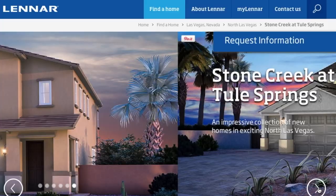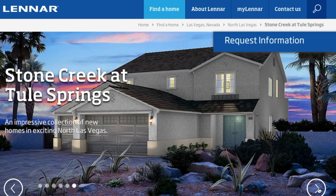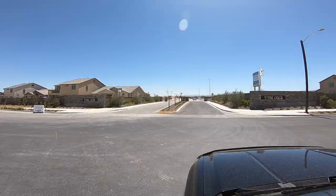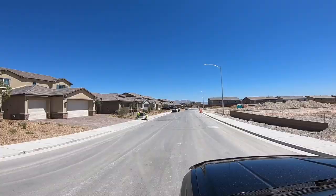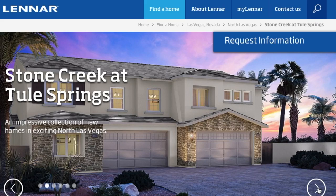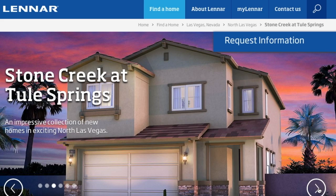Housing market. So today we are going to be exploring a community called Stone Creek. It is a gated community within a master plan community called Tule, located in the North Las Vegas area. This community is surrounded by shopping, recreational, and educational opportunities nearby. Stone Creek also has its own amenities such as swimming pools, picnic areas, and barbecue areas. Within the three different product lines, Stone Creek offers a variety that modern home shoppers need.